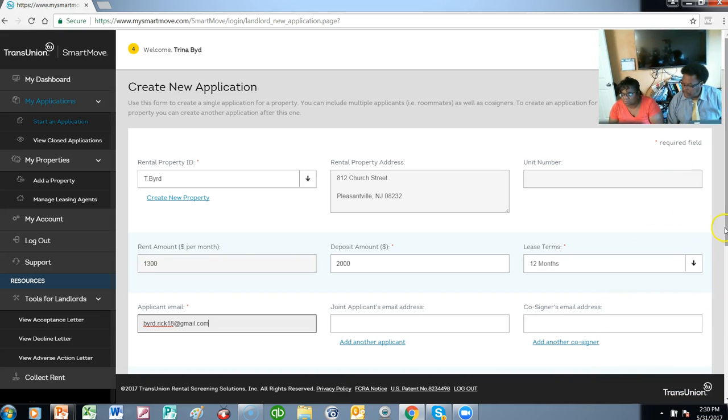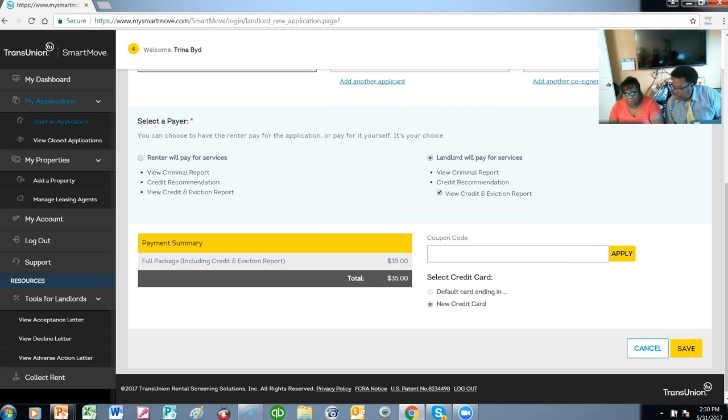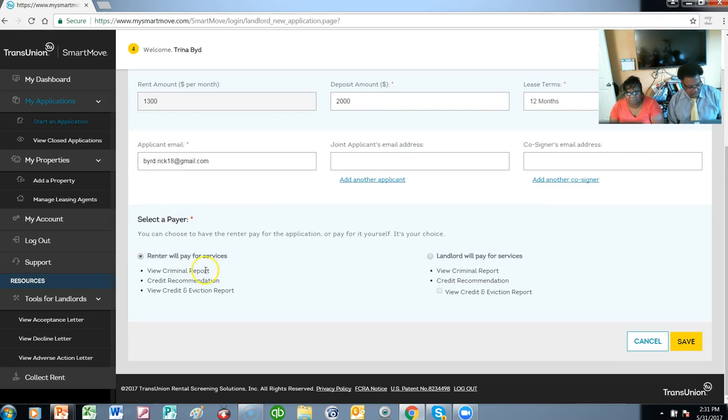Then you can scroll down and simply select here, which is really cool, who is going to pay for these reports. So you can click on renter, and that will allow the renter to view their criminal report, their credit recommendations, and also their eviction report. This is what I was pointing out that's really, really cool, because when you pay for the report as a renter, you get access to those reports.